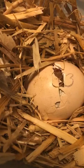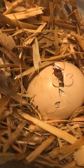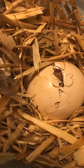She's a funny chicken. So I'm hoping that she snuck her baby in there, you know, 7 days after the eggs were in there, and that's what's going on with this baby. It would be hilarious. Come on, little one. Come on.